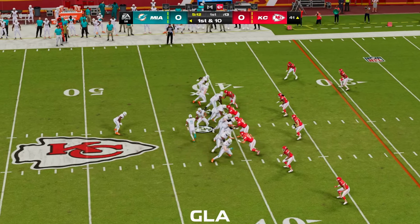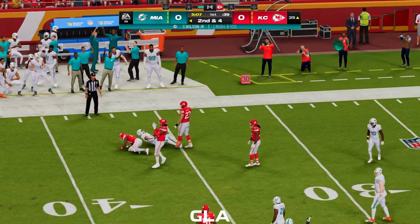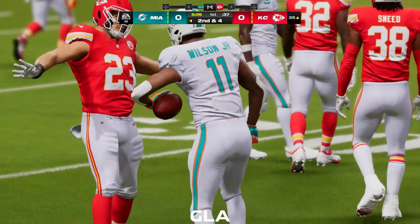In motion left is Wilson. He's going to get it on the jet sweep. He'll get a nice chunk there on the first down run, and it's second and four.